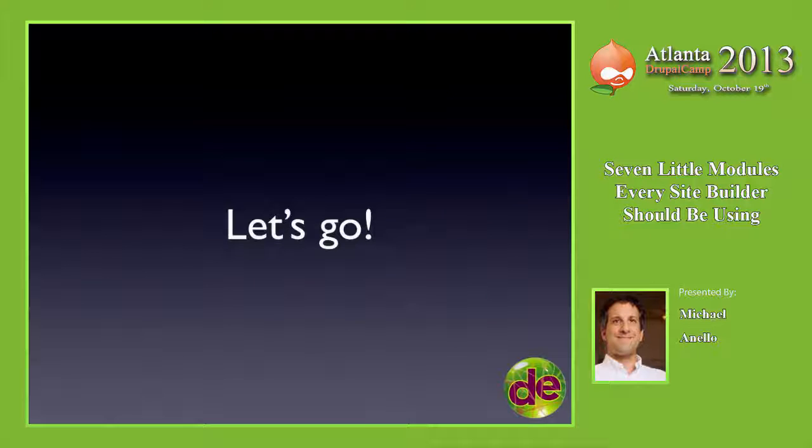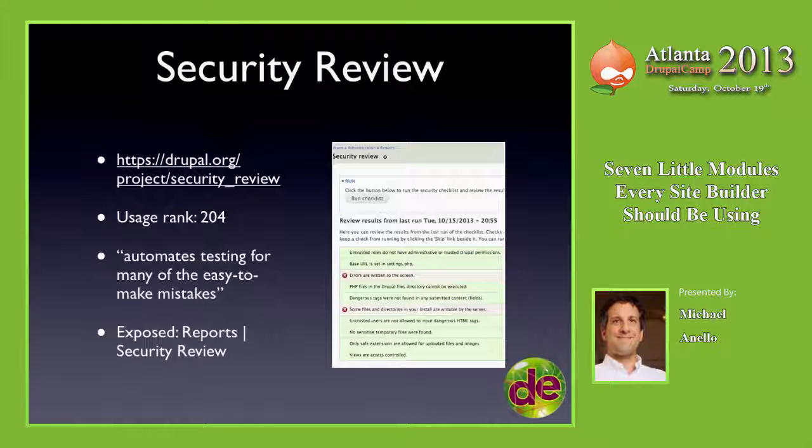So let's go. The way I'm going to do this is I'm going to show you a slide for each of the 7 modules, and then I'm going to do a quick demo of each of the 7 modules to kind of show you them in action. So the first one is security review.